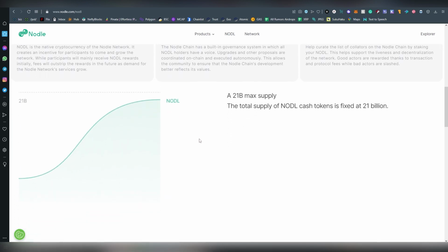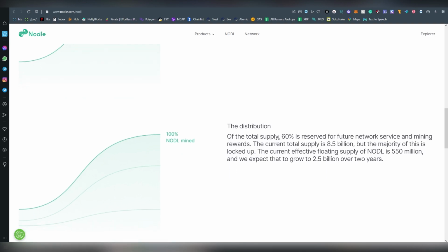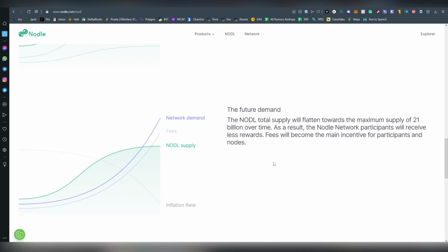So what Nodle really has to figure out is how exactly you're going to get people to buy Nodle outside of being some type of a Ponzi, getting more people to buy it and getting staking rewards. They have to figure that out. And 60% is reserved for future network service and mining rewards. I do hope they're going to be introducing some type of a referral program for the Nodle Cash application that could bring a lot more customers in, and I would obviously make more money, so I'm always into these referral schemes.